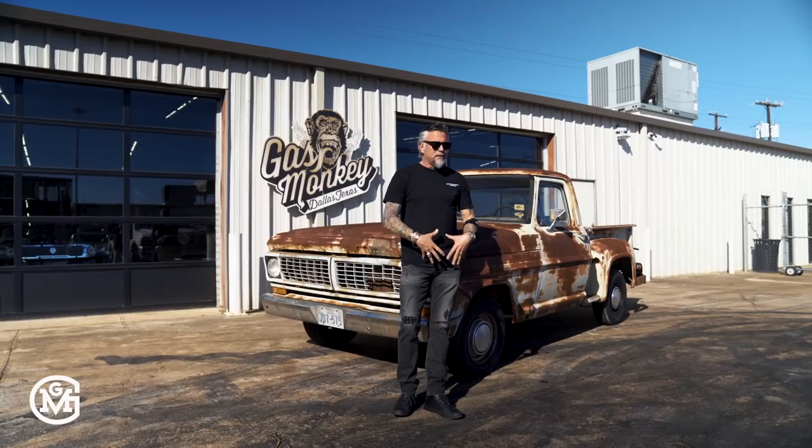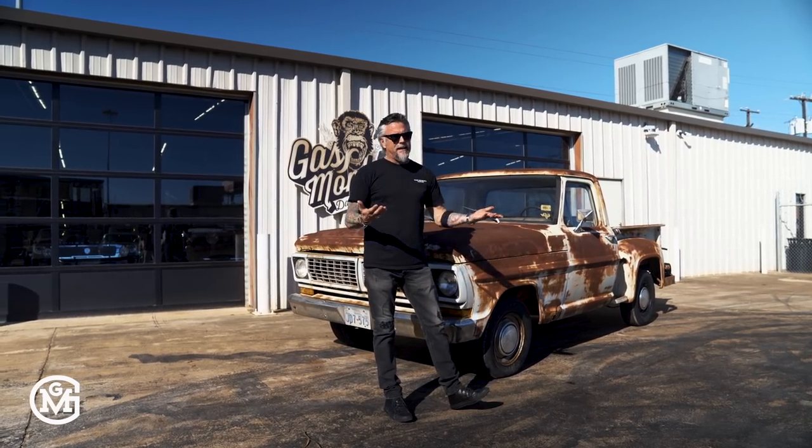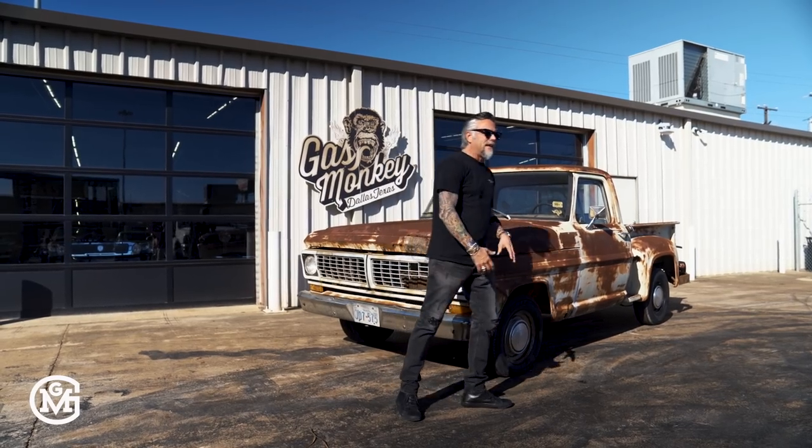It does not have brakes. It needs a master cylinder. Those are $23 at your local auto parts store. What this truck has going for it, the good, is the patina. I know there's a big craze out there on whether or not you paint your truck or whether or not you patina it. I hate fake patina, so I really love the look of this truck. It does have some rust, though.